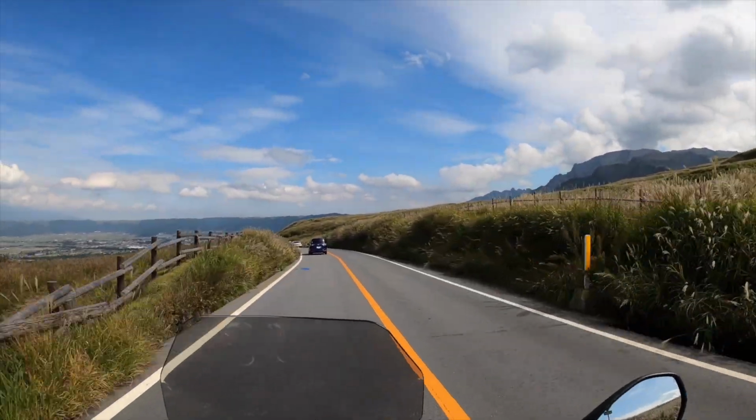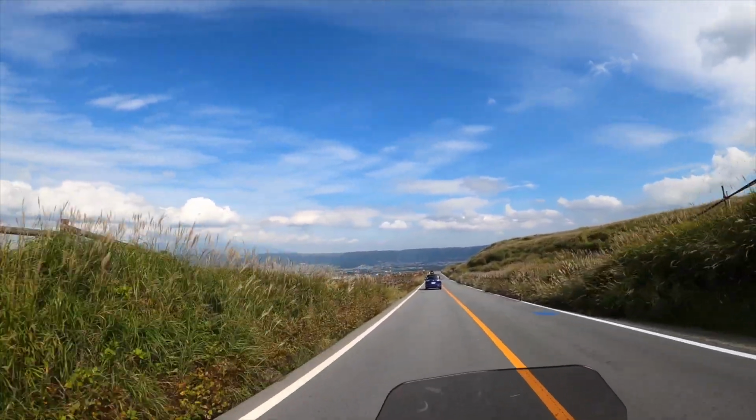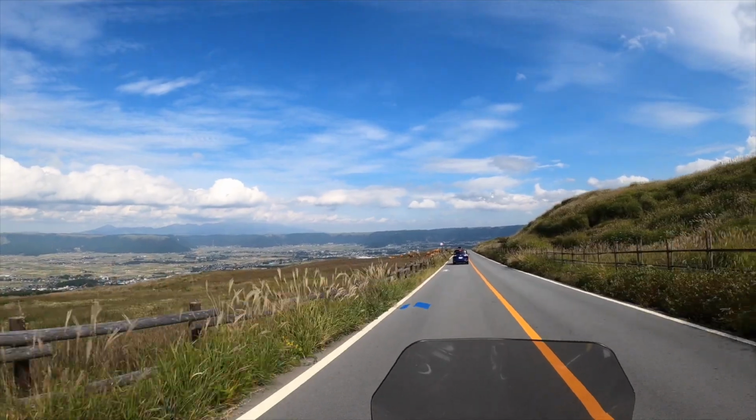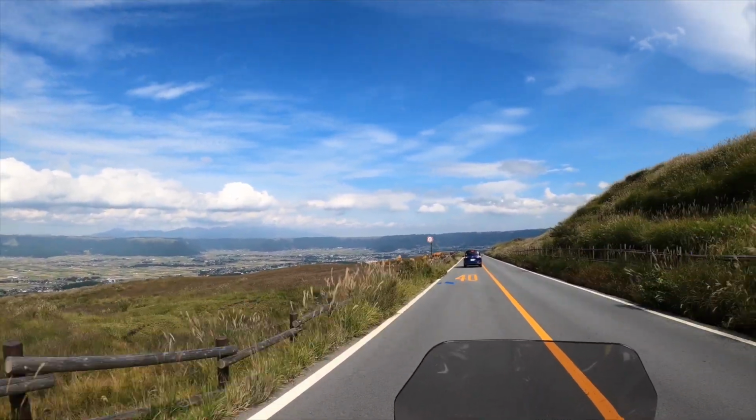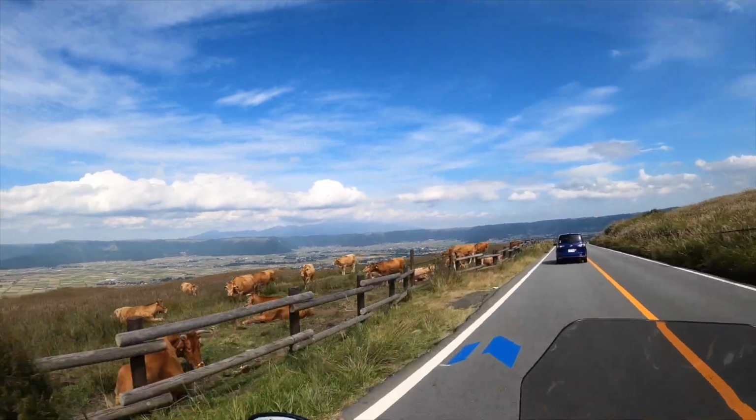Across the road. Woohoo! Yeah, point 11. Yeah, we're heading to point 11. Oh, some cows. You don't often see free range cows. Cows on my side. Careful, that guy in front was braking to have a good look at them. Oh, look at them all, aren't they cute?